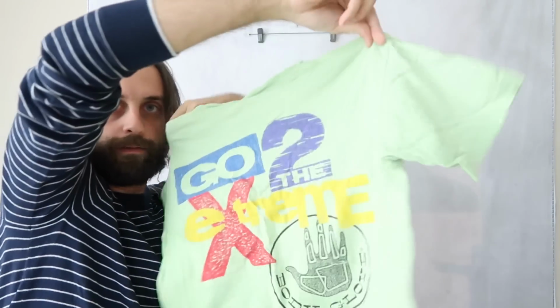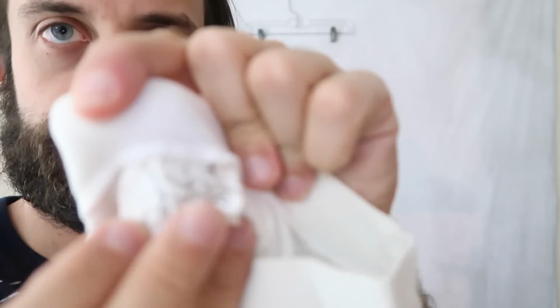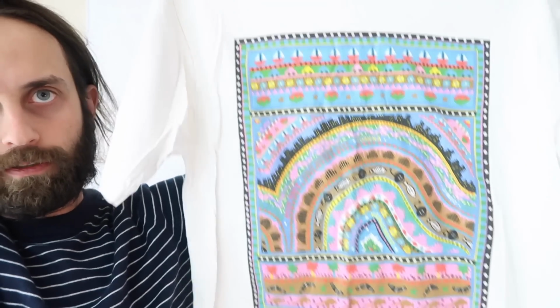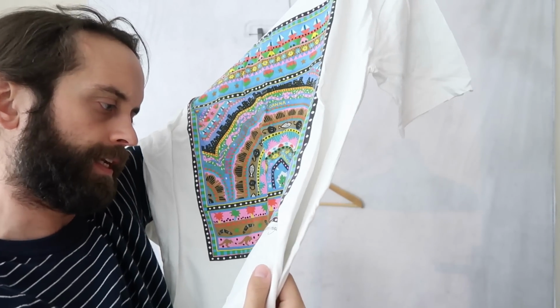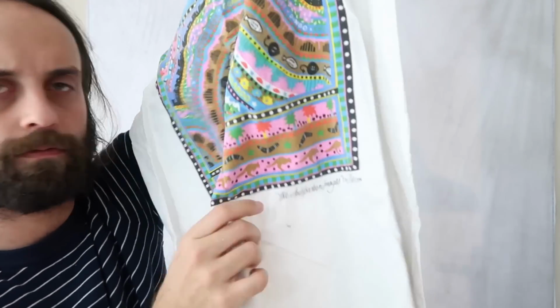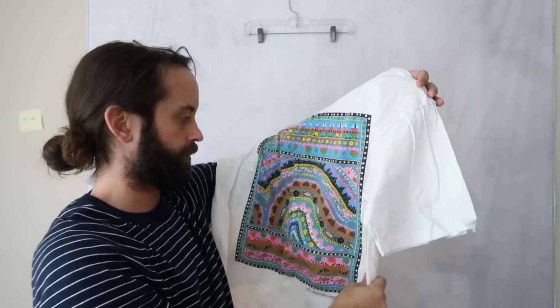This is another body glove. This looks like a pretty rare tag. It's an Australian tag. And it's an Australian shirt. This looks like a tourist shirt from Australia. I don't remember any of us going to Australia ever. The Antipodean images, oh, that's a reference to Gulliver's Travels, right? The antipods, the people on the other side of the world. This one probably worth a hell of a lot.